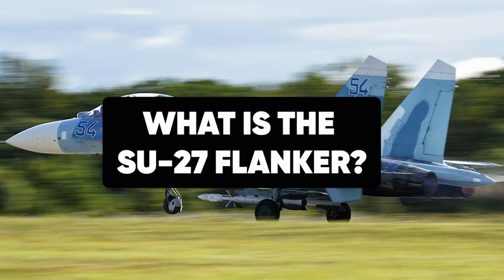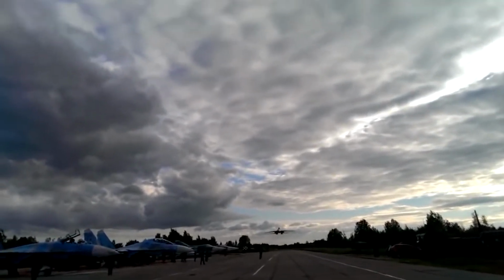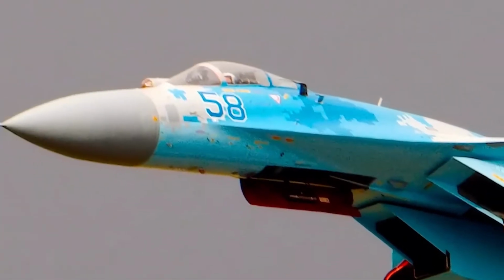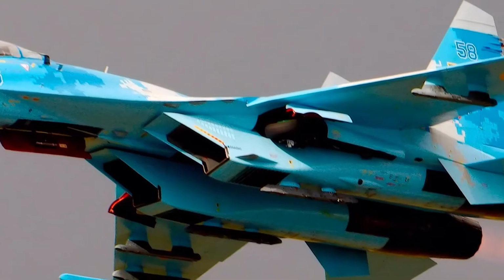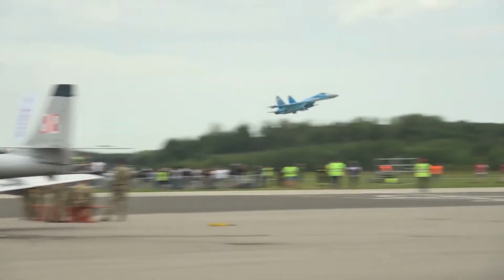What's the Su-27 Flanker? Bringing a combination of speed, easy maneuvering, and cutting-edge weapon systems, the Su-27 is undoubtedly a formidable foe in aerial combat. The Su-27, also known as the NATO-designated Flanker, is a big long-range air superiority fighter comparable to the US F-15, but even more superior in many respects.